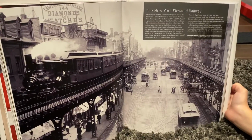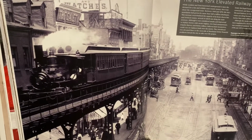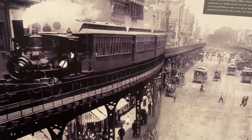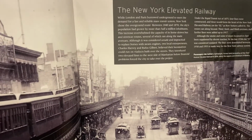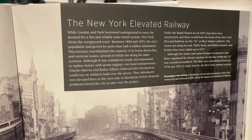The New York Elevated Railway. While London and Paris burrowed underground to meet the demand for a fast and reliable mass transit system, New York chose the overground route. Between 1840 and 1870, the city's population had grown by more than 500,000 inhabitants.